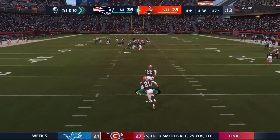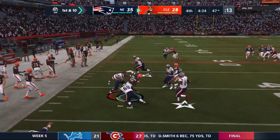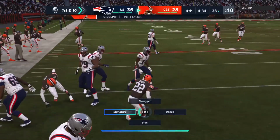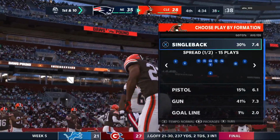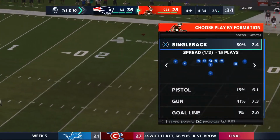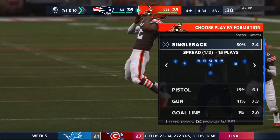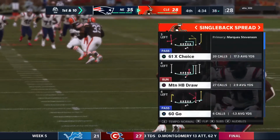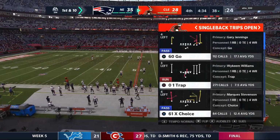They get the turnover they needed. It's intercepted. Picked off by Grant Delpit. And a great return as he's up close to the 40-yard line. Their passing game has been spectacular this afternoon. Finally, a win for the defense. You think maybe there was an adjustment there. Finally gained a measure of, I don't even know if you call it revenge, but got a play done against him, and that's been difficult for them all game long.